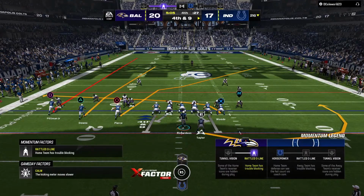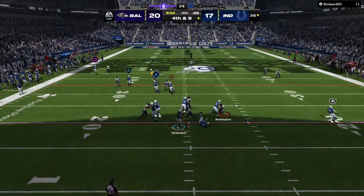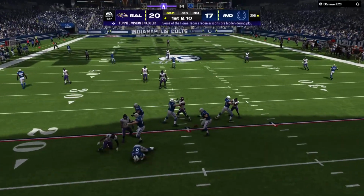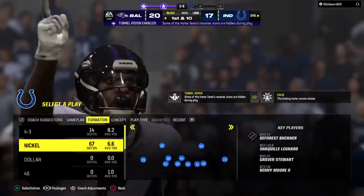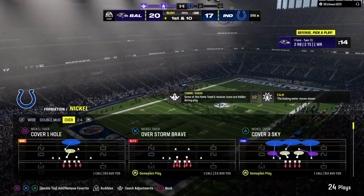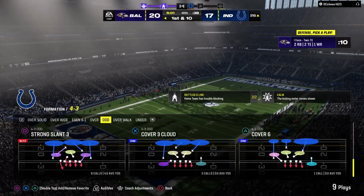One score down. Here we go. They're going to go for it here on fourth down. Now they go for it on fourth, but this one's going to wind up incomplete. The Colts unable to convert here on fourth down. And that will force a turnover on downs.